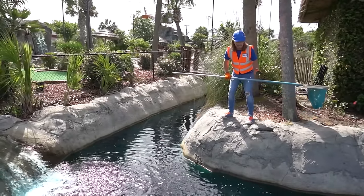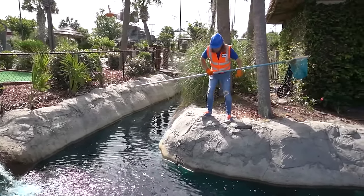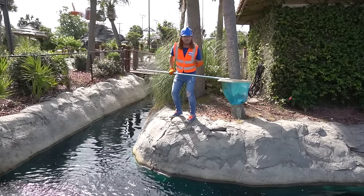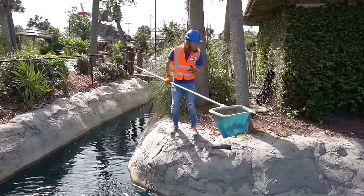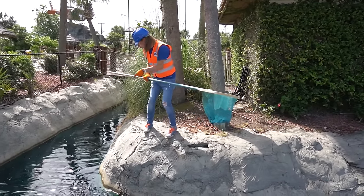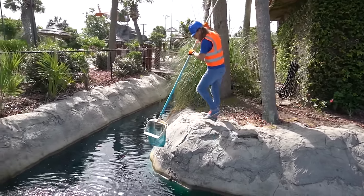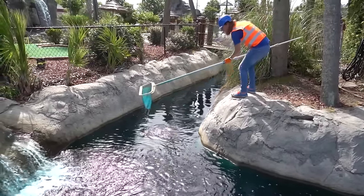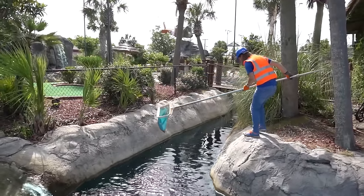My friends, it looks like some people have lost their golf balls in the water. But no worries, Handyman Hal, he has a plan. Check out this really cool net. We got some down there. Ooh, we got some right here. Let's see if we can get them out. Oh, here we go. Oh, look, there's one. Can you see it? Oh, it's an orange one.